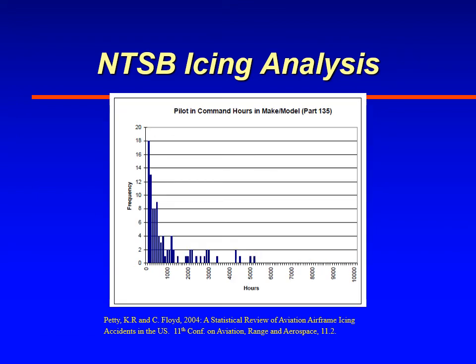This figure shows the total number of hours in the make and model of aircraft that a Part 135 pilot has when they experience an icing accident. This is very similar to a figure that we saw previously for general aviation pilots. The trend is similar in that pilots with very low time in make and model of aircraft tend to experience more frequent icing accidents. And what this indicates is pilots that are not familiar with the airplane tend to get into icing accidents.